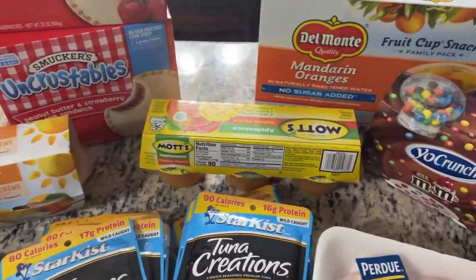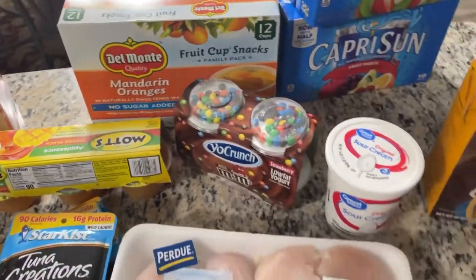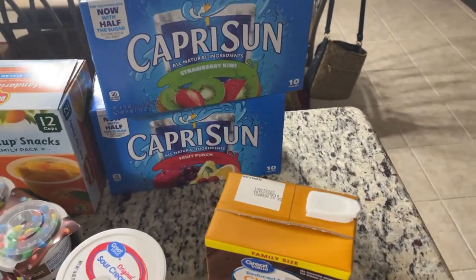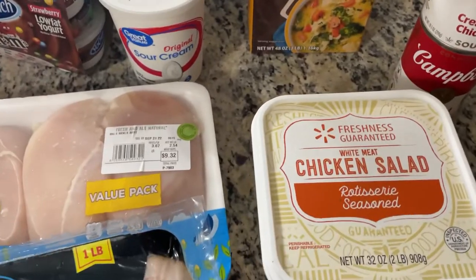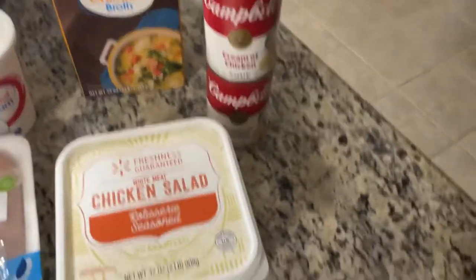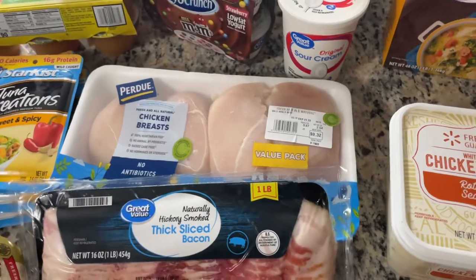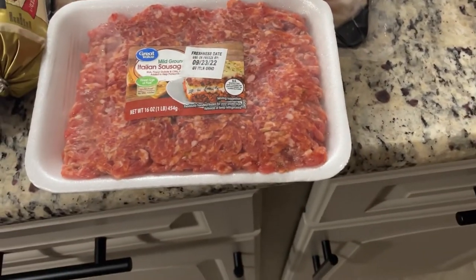Got some applesauce. Mott's applesauce, mandarin oranges. We got the yogurt. Of course, the Capri Sun. He loves those. Gotta have his drinks, get his drinks on. We got your sour cream, which is not for school, but for after school. Chicken broth, cream of chicken, chicken salad. He likes to make wraps for his lunch with that. We got chicken breasts. We got some thick sliced bacon, and we got some Italian sausage.